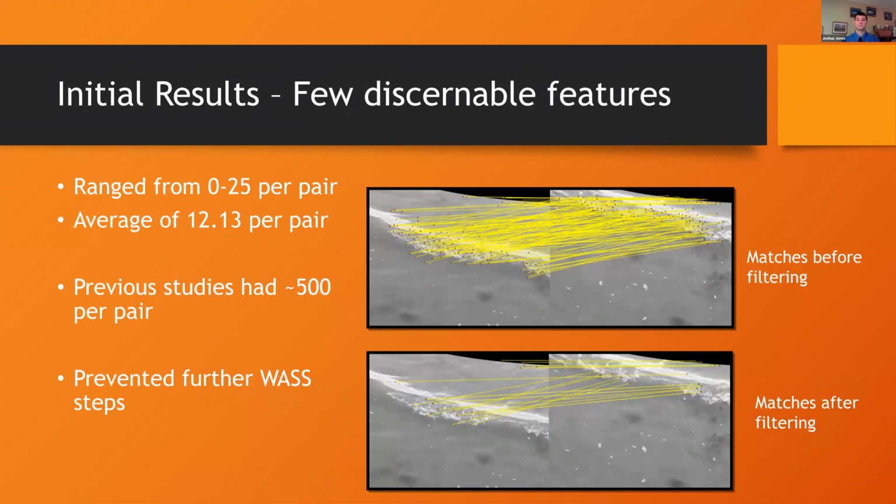And then the other big issue that I worked with, and that Dr. Benetazzo said was one of the big issues here, is having pretty few discernible features. If you look, all of these yellow matches from my own data on one of my field days are really focused on that wave crest, which is inherent to doing this close to the shoreline instead of spread out over the entire image. They're focused on the things with distinguishable features, the things that aren't just flat. I came up with an average of about 12 per pair, unfortunately, whereas previous studies had 500 per pair. That was after filtering. That really prevented any further analysis in the WASP program.